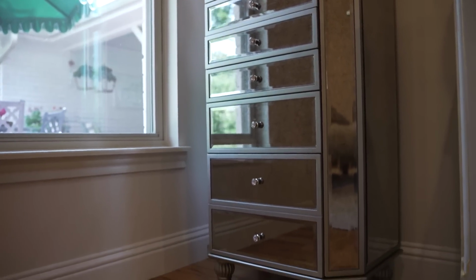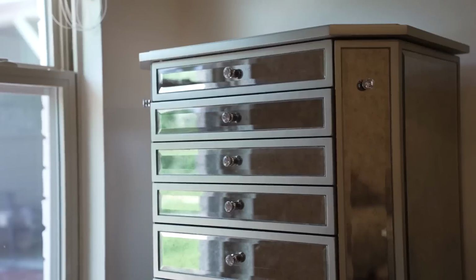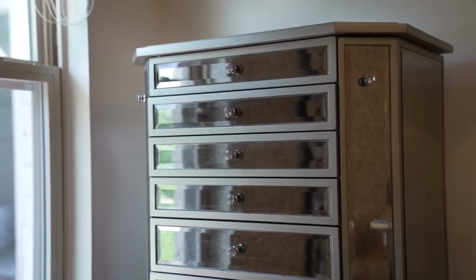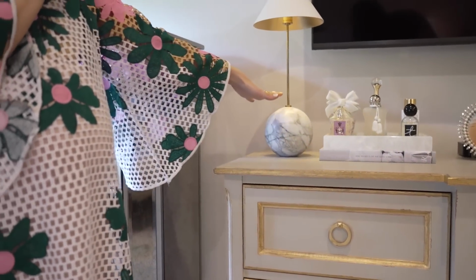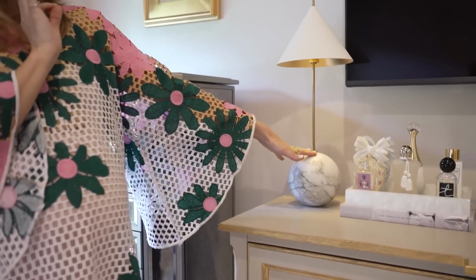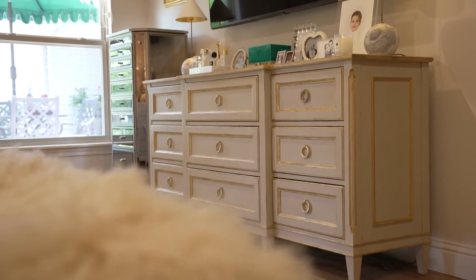I love to do jewelry collections and collaborations with my job, and so I needed something with a lot of storage. This dresser is from One Kings Lane. These lights, I believe, are Kelly Wearstler, but they were from Simple Things. And I use this to store family photos.